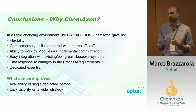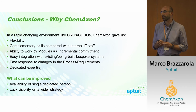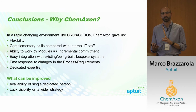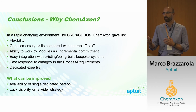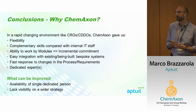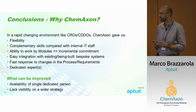We could work through modules, so we could plug in modules when we needed them with very easy integration, and we could also use these modules in conjunction with our bespoke systems that already existed or we were about to build. We usually had very fast response times every time we had a problem or a change in requirements. It was very easy to interact with the ChemAxon team. We had one dedicated expert, the compound registration product owner, who worked side by side with us to understand our requirements and make sure that they were implemented in the registry system and in the other modules that we used.